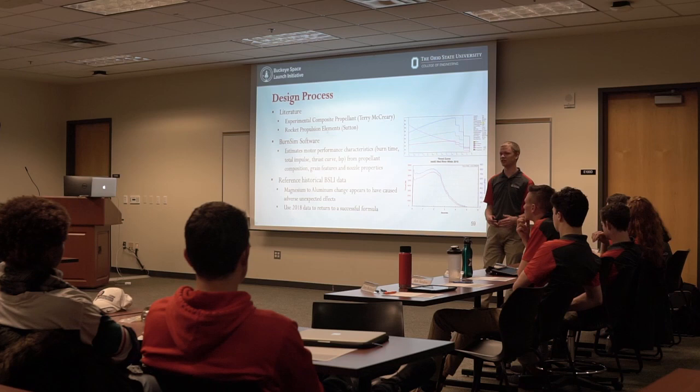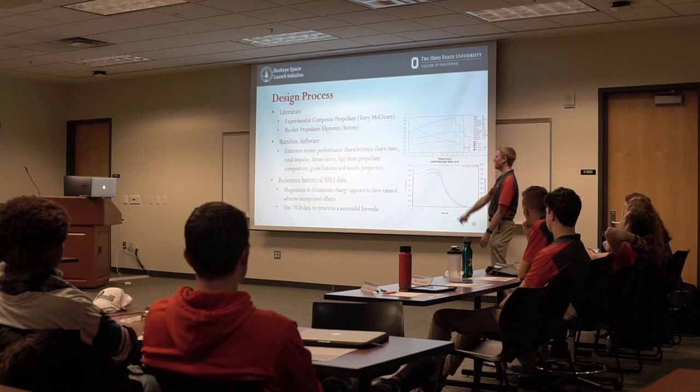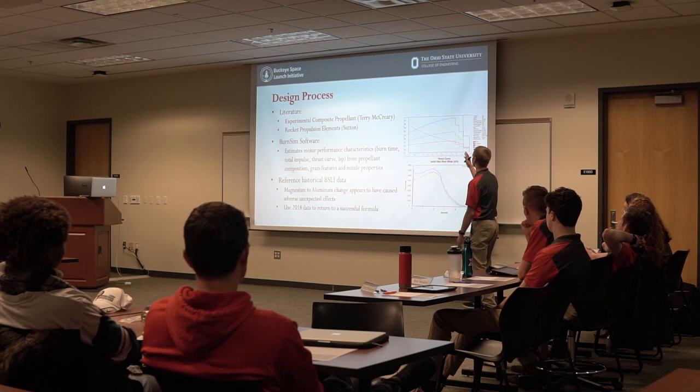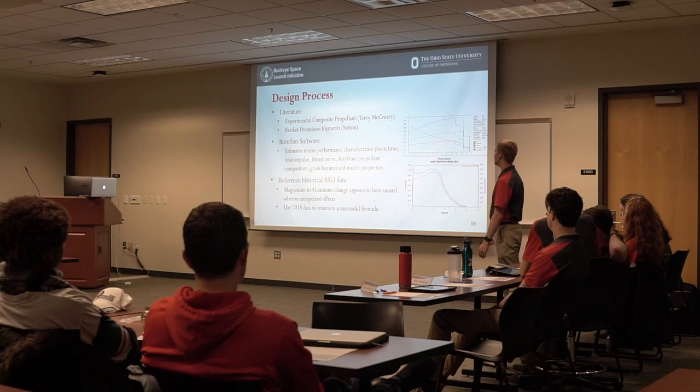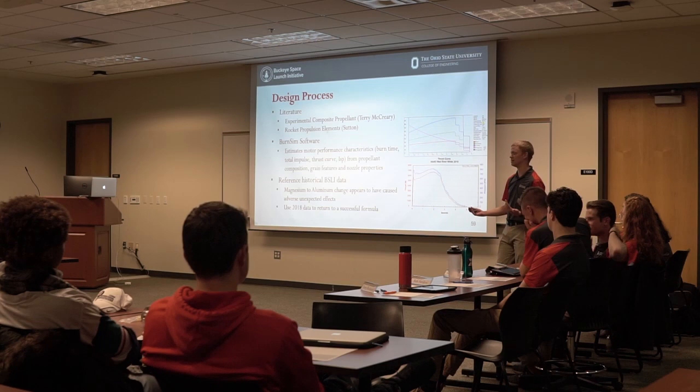Next up in our design process, we use a software called BurnSim. This is a picture of what BurnSim is going to output here. It estimates the motor performance. As you can see, the sharp drop-offs of pressure and thrust and all those other data points, that's not perfect. It's ideal. So we can't rely on it, but it is going to give us an estimation of the burn time of our motor, the total impulse, which is the change of momentum that we can impart into the rocket, our thrust curve, just a general idea of what it's going to look like when it burns, specific impulse, all of that information.